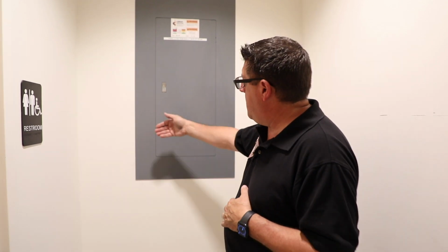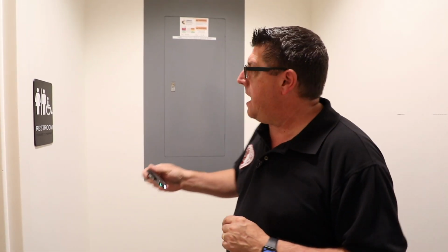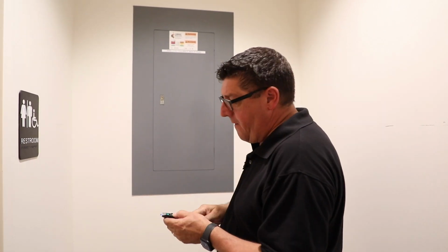I have not touched the panel. I will not touch the panel until I've figured out if it's energized or not. I've got two ways I can do it. One, I can take my right hand, rub my right hand knuckles on it, and if the hair on my knuckles starts to stand up, I know it's energized. Or I could use a non-contact tester. Once I've verified the panel is safe to open, I will open it.